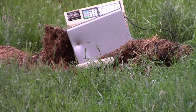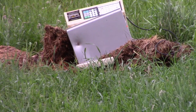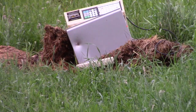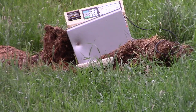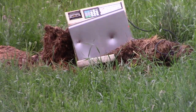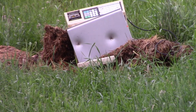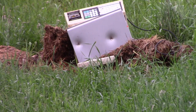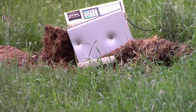So you can see from this, it looks like there's a hole there, but there's really not. It's just a very large dent. I'd say about 3/4 of an inch of a dent. So next on the list is the 45. Did that puncture it? I honestly couldn't tell you, to be honest. We're gonna have to go out and check that one.